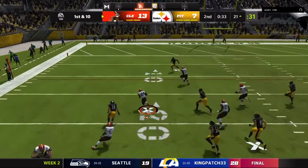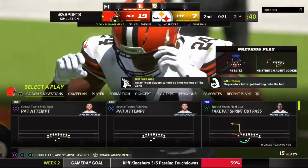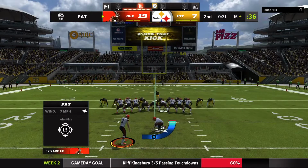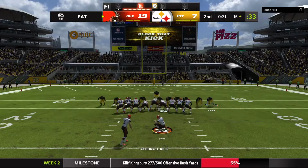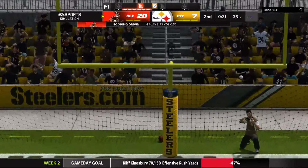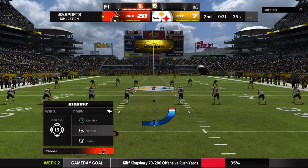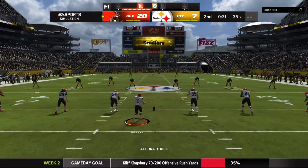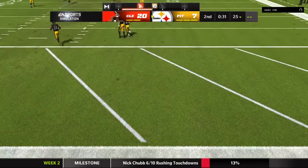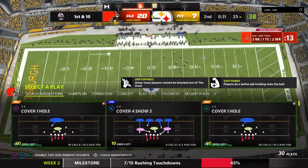A run for Nick Chubb. Open space inside the 10. And he'll take it into the end zone for a Browns touchdown. Nick Chubb with his second TD of the game, his 6th on the year. And the Browns are going to tack on to their advantage. Extra point by McLaughlin is up and good. And the lead now stands at 13. Following the touchdown, here's McLaughlin to kick off. And that one will bounce out of the back of the end zone, so we will start here at the 25.